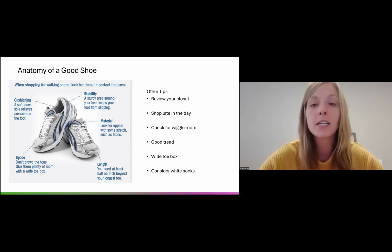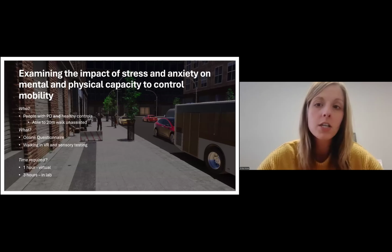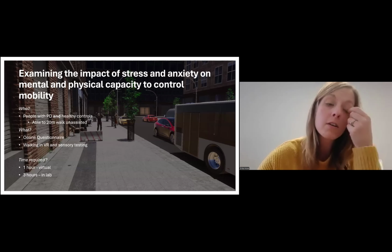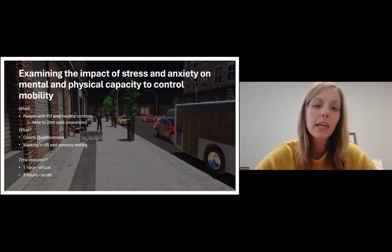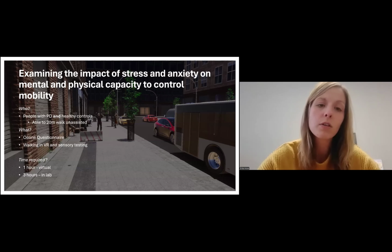But before I do, I want to take just a few minutes to talk about some of the current ongoing studies in our lab, a little soapbox pitch. One study is examining the impact of stress and anxiety on physical capacity to control mobility. Within this study, we do some sensory proprioception testing, and some of the data we're looking at now relates how that sense of proprioception relates to our balance control in Parkinson's. People both with Parkinson's and healthy controls are needed for this work.